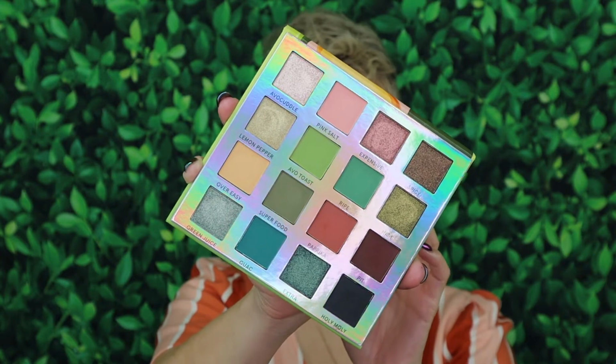I haven't dipped into this yet. All I've done is swatch it, but I can't wait to create a look for you guys. I'm probably going to be doing this for my Instagram account, so definitely stay tuned for that.